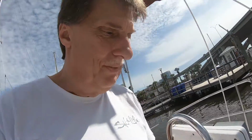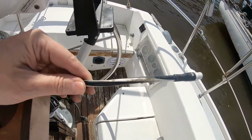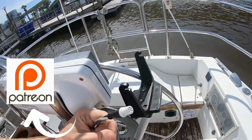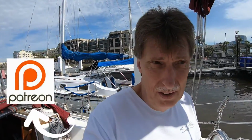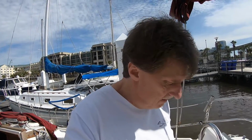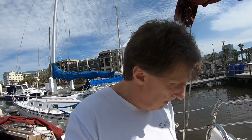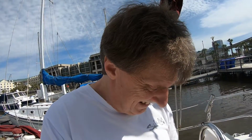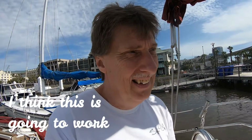Check this out. That wire right there, my friends, is the wire that I was pulling on that runs from that system all the way up here. That's it. I think we may be in luck. That makes me kind of happy.